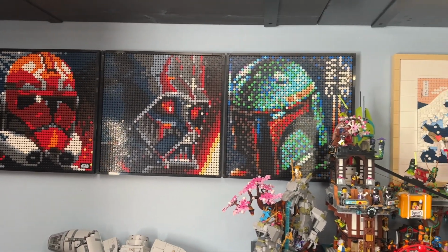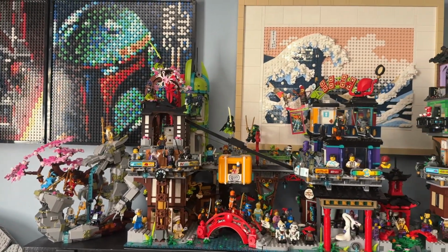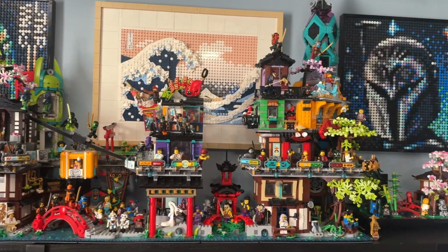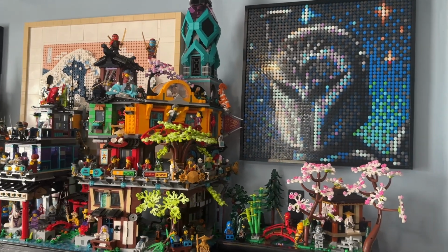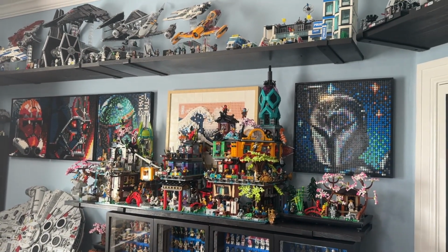And then down here, we've got a bunch of portraits. And then we've also got my LEGO Ninjago collection down here, which is mainly comprised of the Ninjago City Markets and the Ninjago City Gardens, which is really cool. And then we've got the Great Wave in the background, as well as the Tranquil Garden diorama, and then we have Bo-Katan. So lots of great sets over here.